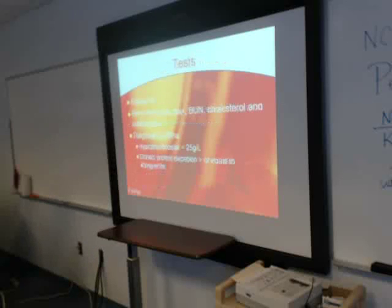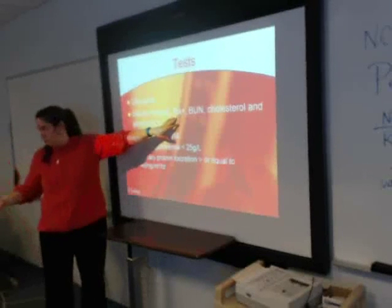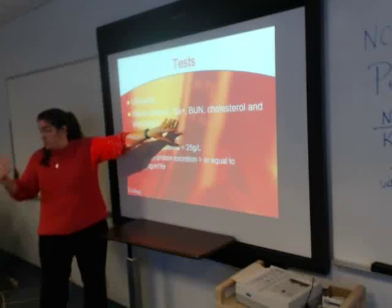Don't worry about the rest. So what are we going to do? What kind of test? UA. Urinalysis, UA. We're going to look to see what's in the urine. Where's that albumin? We're going to look at the other, because we know they're likely going to have high sodium, right, because they're not clearing it.